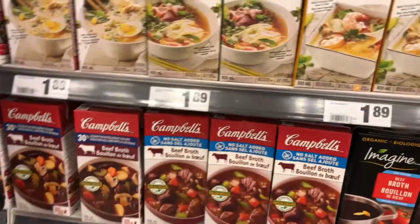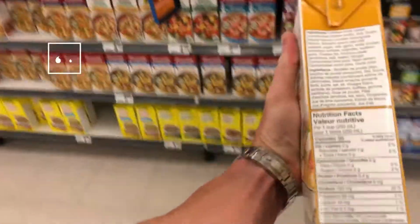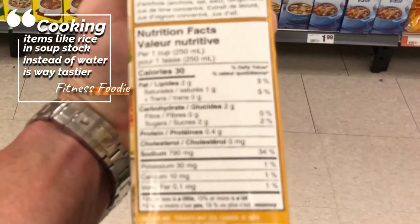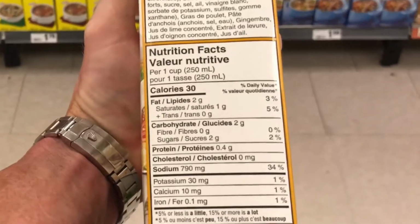I like to use soup stocks. They come in handy in many ways, making sauces or, well, making soup, pretty much straightforward. I'll go with a low-fat version, ideally a low sodium. Again, great way to get some flavor in your foods while adding very little calories to them.